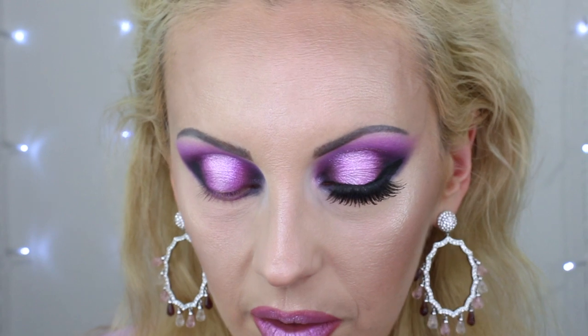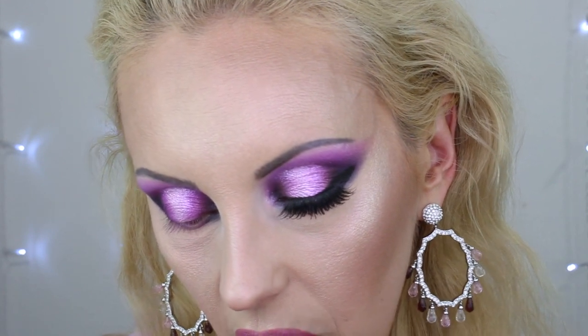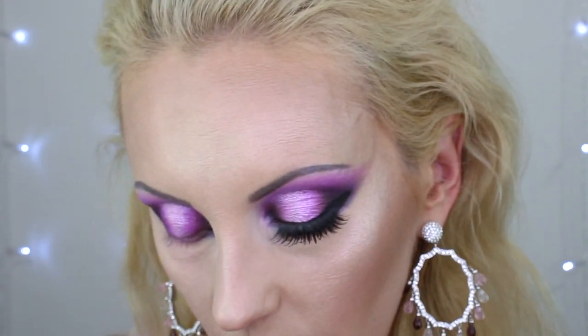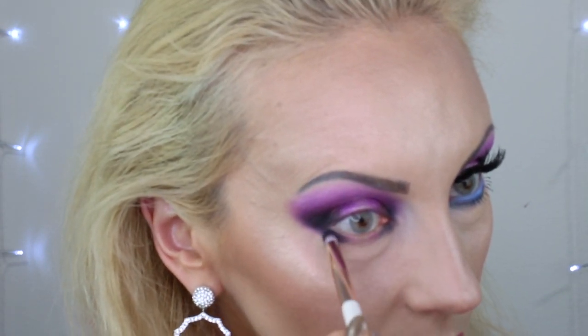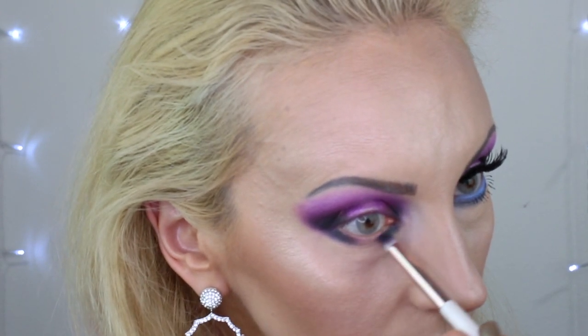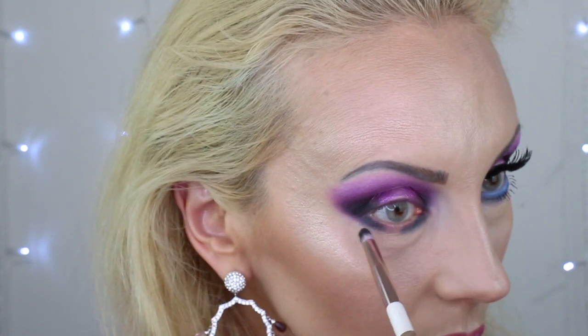I was kind of contemplating whether I should keep it all purple, but I wanted to put a little more blue, so I'm just gonna clean up the flat brush I've been using, and I'll use the small one, this one. I'm gonna go into this Vile Serpent. Don't you love the names? I love so much drama. So put it here in the outer corner. It kind of blends with black right now, and you can't really see it that well, but at the end you see the blue.